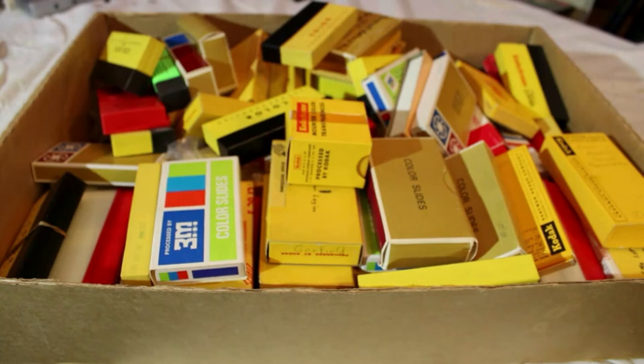You were looking at a big box of slides from somebody's life. My wife went to an estate sale earlier in the year in the area and bought a big box of these slides along with reels of tape and a tape recorder. And I did a video on the tape recorder earlier in the year you can check out. But today I'm going to take a look at some of these slides.